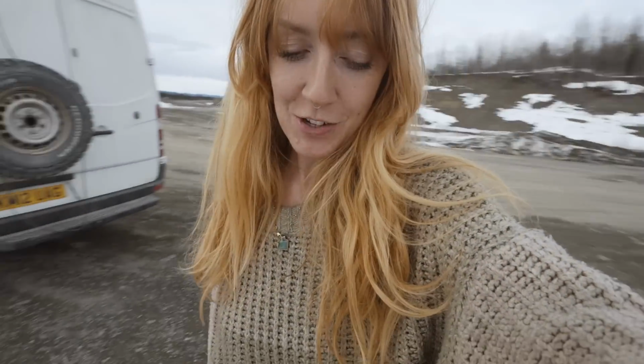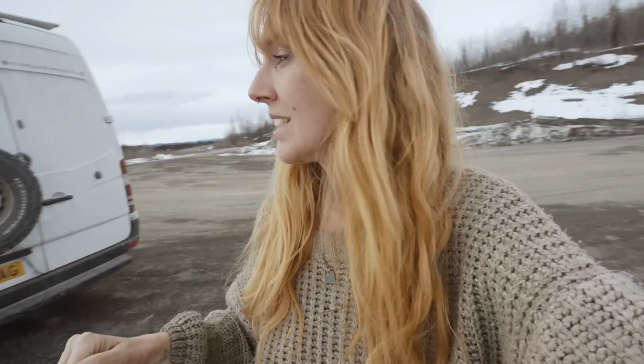We have found somewhere to crash for the night. We have found another rest stop. There are loads of these rest stops along the Alaska Highway, so you never have to worry about finding anywhere to sleep, especially as there aren't a huge amount of places off the highway to go and camp, and especially now that it's so snowy, there is definitely nowhere else to stay. And usually rest stops are kind of your last resort, just somewhere to crash for the night.